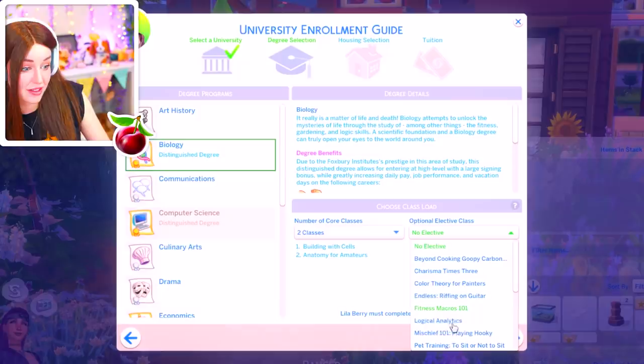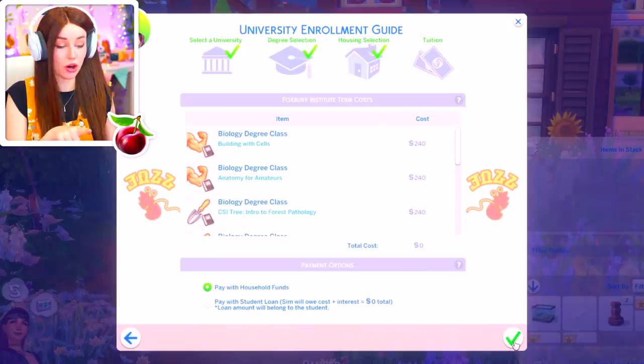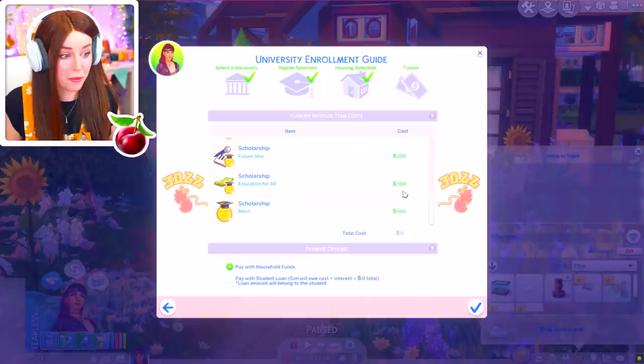You know what? I don't want to spend my whole life at uni. I feel like we should do 4 classes, and we do 4 classes to graduate. It's a super speedy one. We're going to do it at home. And all of these scholarships mean that we actually don't pay. There's nothing to pay. It would have been 240 times 4, but I think we've got easily enough to cover it. Oh my gosh.